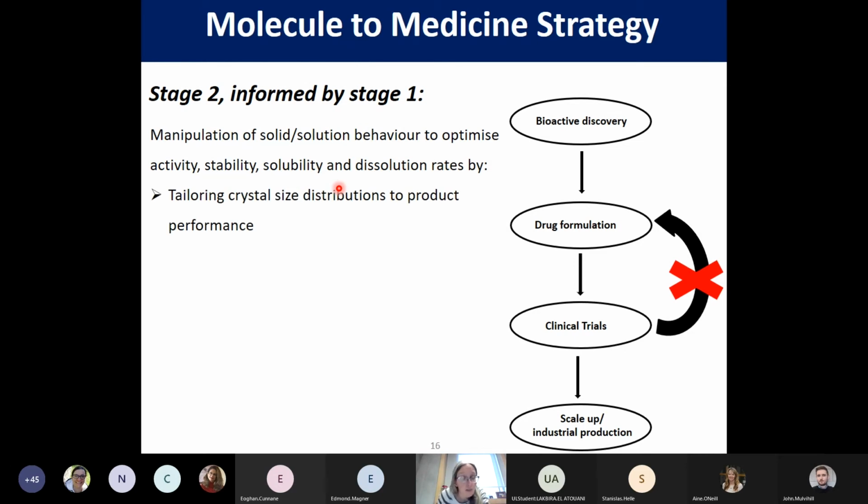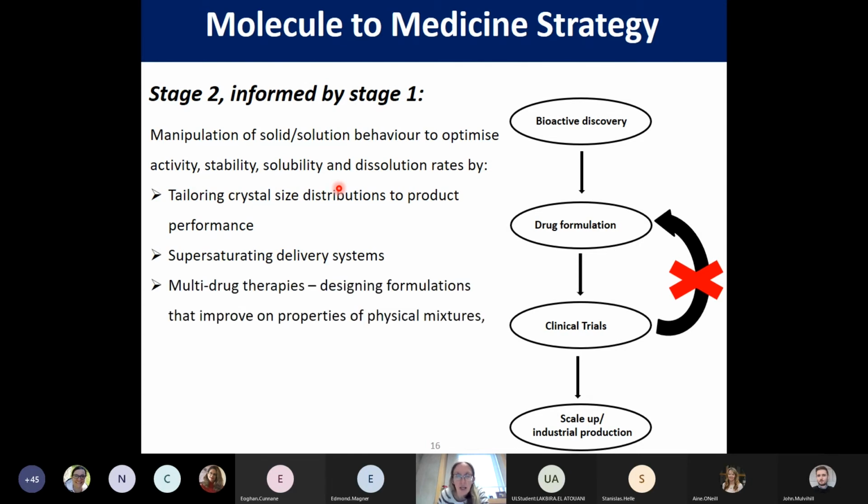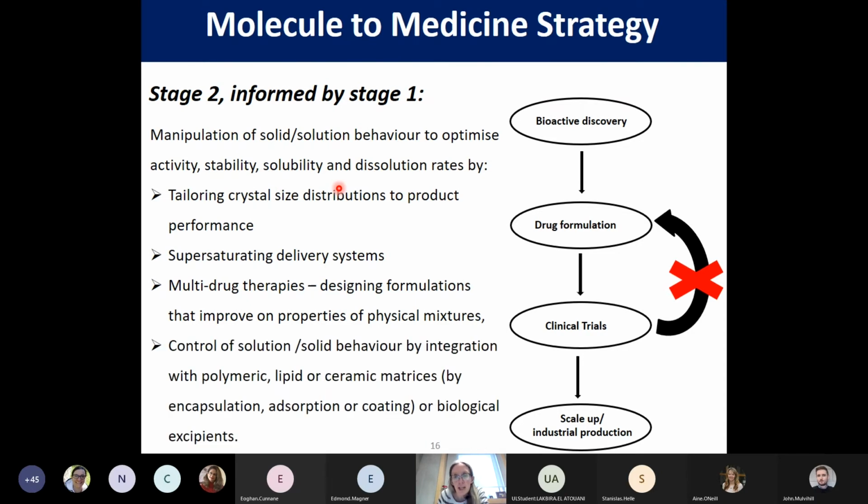We do this in a range of different ways in my group. We have a host of projects that look at tailoring crystal size distributions to product performance. We use supersaturating delivery systems. We've just started to do a bit more work on multi-drug therapies, and we want to design solid or solution forms that improve on the properties of physical mixtures of the drugs, which tends to be the way they're often administered. And then we control this behavior by integration of the therapeutic molecule into hydrogels, polymers, lipids, and ceramic matrices. That's either by encapsulation, adsorption, or coating.